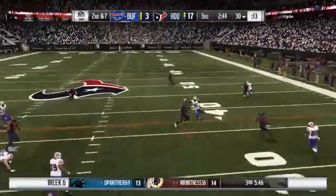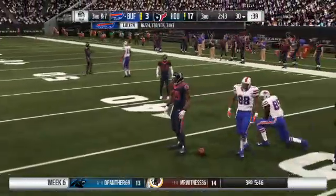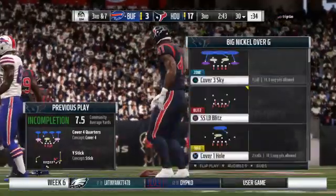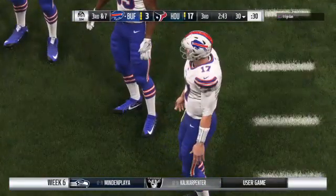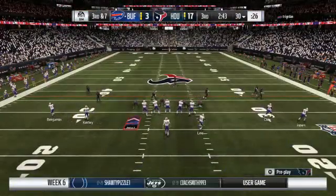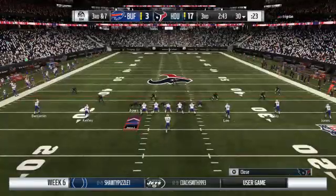Allen looks to throw on 2nd down, and that one almost intercepted. Far too loose with the football here, nearly a 4th pick, and it's 3rd down. The Bills on 3rd down, 6 conversions in 9 tries. They've done a great job of picking these up. This is 3rd and 7.